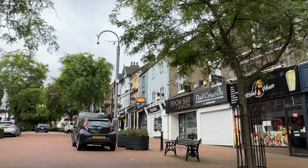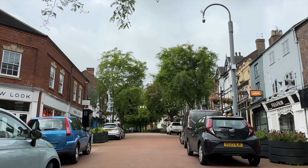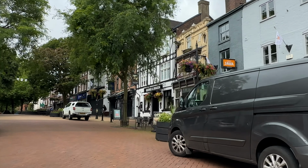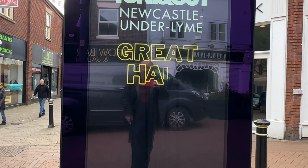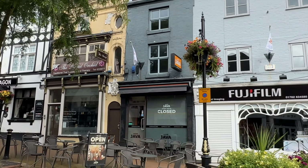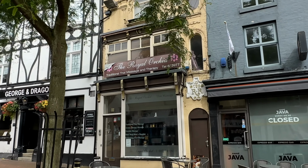So as we head up here, you've got the Georgian Dragon on the right-hand side. Even though this is supposed to be a pedestrianised area, just got to watch out for the cars up here. That's quite good actually. You've got a list of bus times just there coming up. Yeah, let's look at some of the old buildings here. The Royal Orchid Thai Massage and Therapy. It's got a 16 on there, so whether that's the year, I don't know. And the Georgian Dragon. All open. Either for a drink or breakfast, I guess.